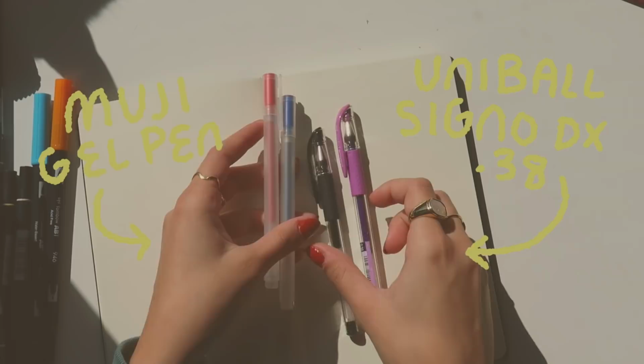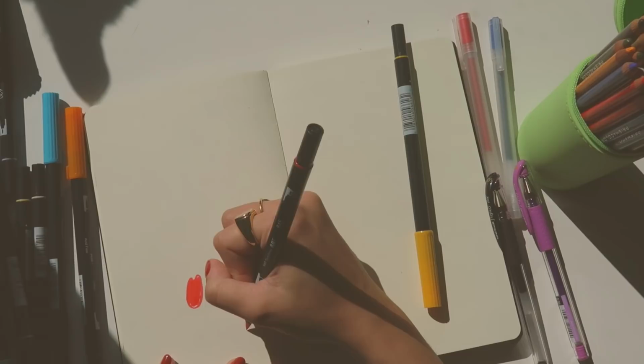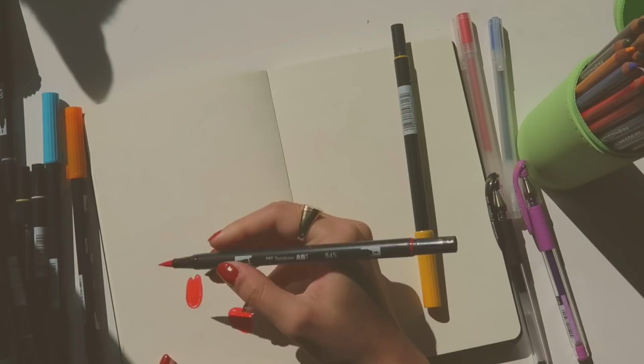I try to use only dry media, and these are my favorite pens that I like to sketch with. So yeah, let's get into the drawing, and I have some questions to answer to stimulate your ears while I stimulate your eyes with the draw with me. So the first question is actually from Foxville Art, or Anusha.